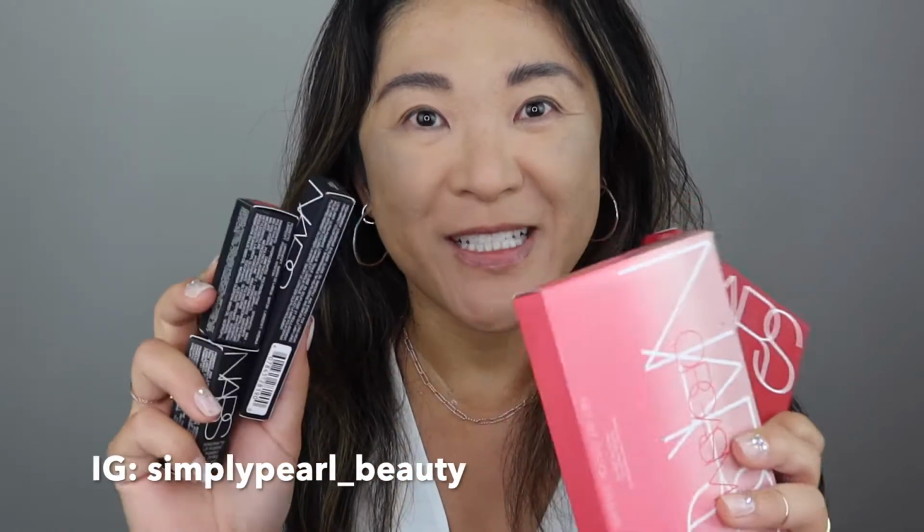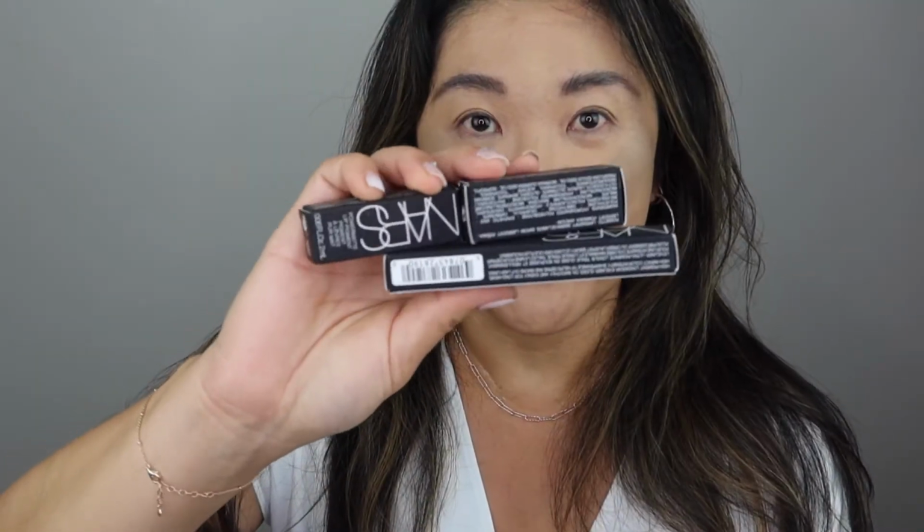I have all these NARS products that I got from Ulta. So if you're interested in seeing the new Climax eyeshadow palette, the Orgasm on the Beach cheek palette, as well as some of the freebies I got from Ulta, then please keep on watching.